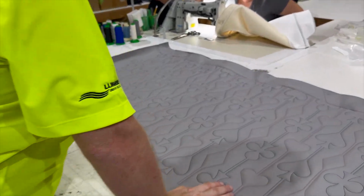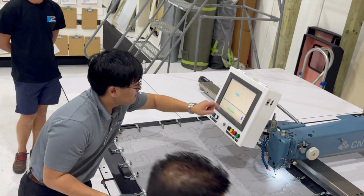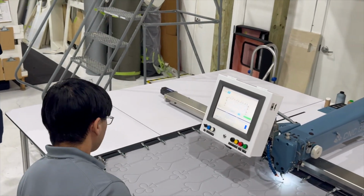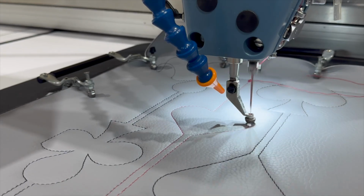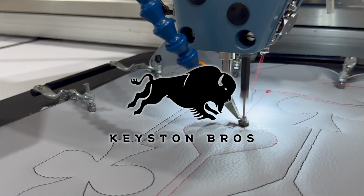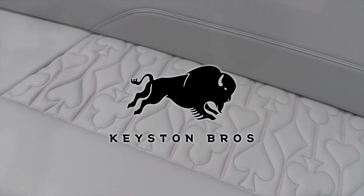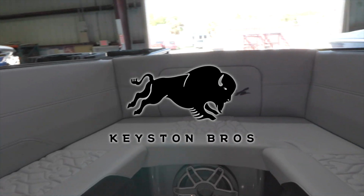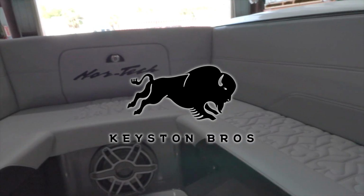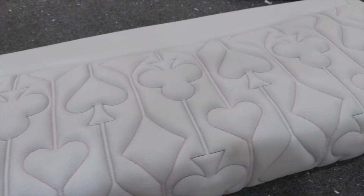Kevin introduced me to his team in the upholstery shop that actually programmed the quilting machine. Up came the hearts and clubs and diamonds and spades and different colors, of course. And the fabric that we're using was provided by Keystone Brothers. They were a big player in this. They supplied all of the fabric for the interior, and that included the Fresco, which is a Spradling product. Keystone Brothers is a distributor for Spradling. But the main reason that we went to Keystone Brothers is because they carry the Alcantara product.